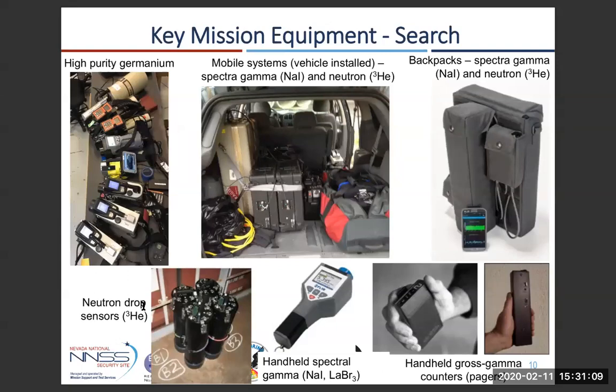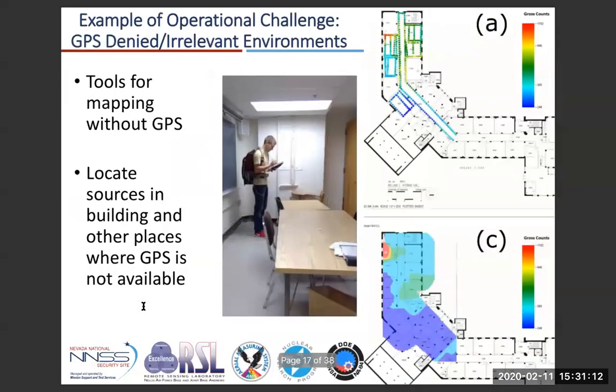The simplest way we would do it is just look at it on the phone. You're just searching and you don't use any map. You're looking at handheld strip charts of gross counts and spectra and that sort of thing. It's not visualized on any map. However, we can operate in a mode where we map the data onto a floor plan. This is what we call PED mapping. We can use this to give you map data in a GPS denied or irrelevant environment.